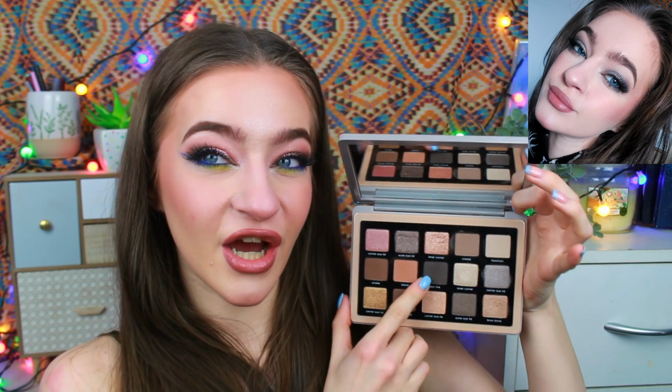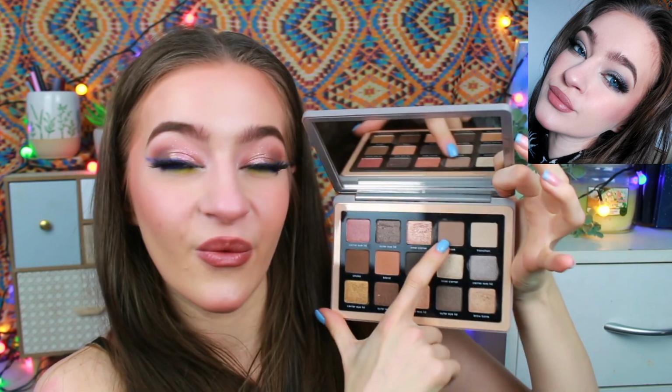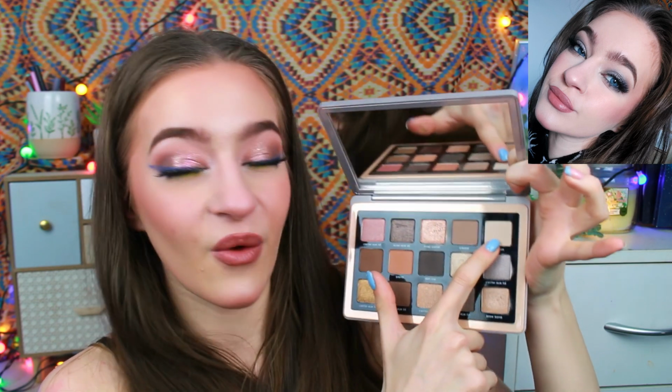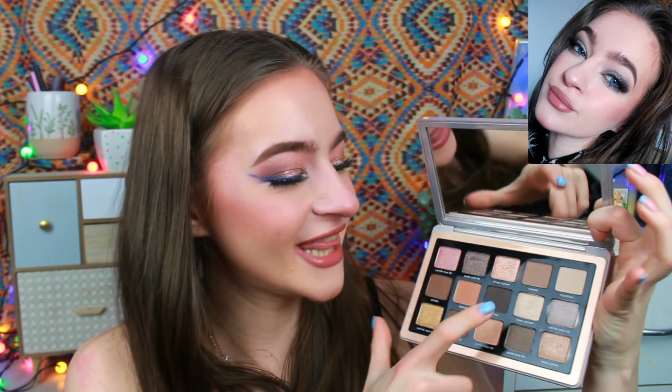I absolutely adore it. So for this work look, I of course started with Lash Line all in my outer corner. I blended it out with Crease, and then I blended that out with Transition. Then I put Center Eyelid all over the center eyelid, and then I used Inner Corner, guess where? On my inner corner. You're right. So that is what this look is.